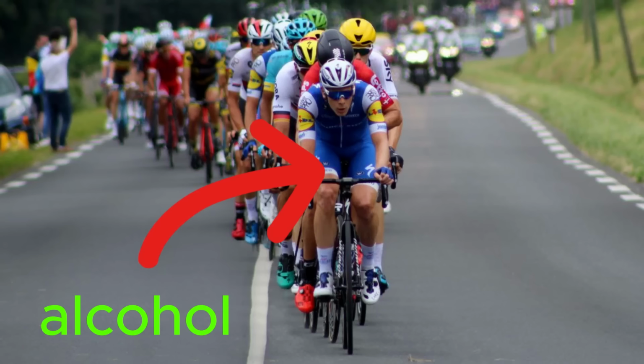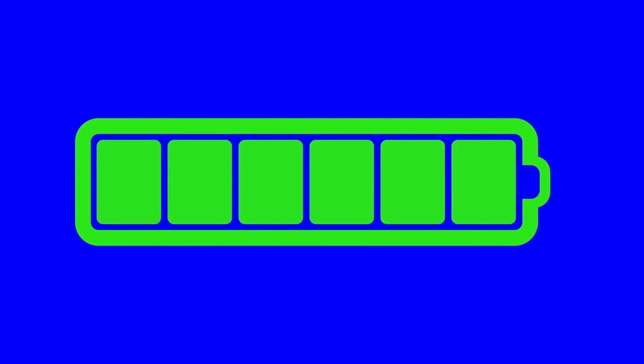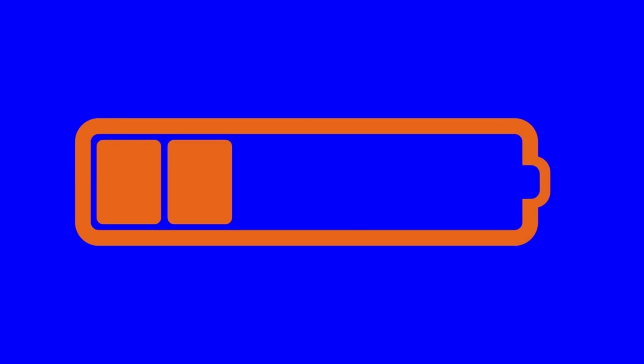When you drink alcohol, alcohol takes priority over anything else in your liver. So your liver will break down that alcohol first. While it's breaking down this alcohol, it can't produce glucose from glycogen and it can't produce glucose from amino acids and from fatty acids, which means that your blood sugar keeps going lower and lower and lower.